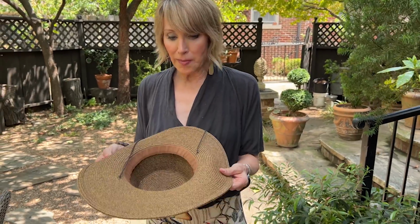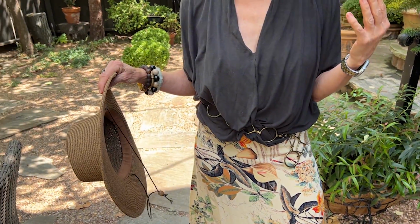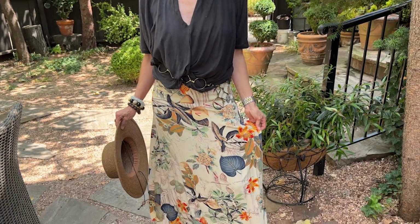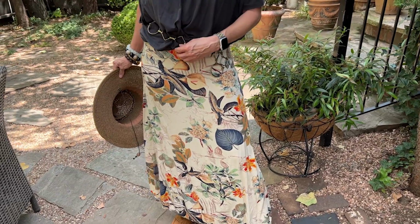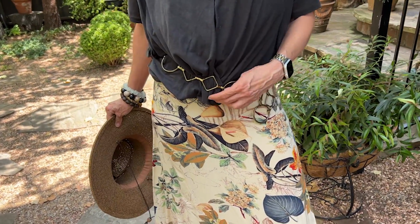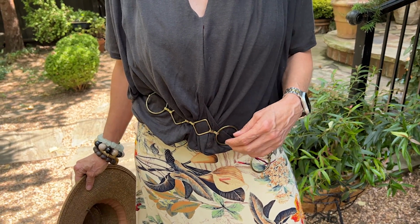Well, here you go. If you've held on this long, here's my outfit of the day from top to bottom. I have my wonderful San Diego hat that I bought in Santa Fe. I'll be wearing it on and off today, depending on the sun. My top is All Saints via Poshmark. It's one of my favorite, what I think of as a little bit upper end brand, but I always buy it secondhand. My skirt is, I don't know what brand, it came from Goodwill. My belt is a chain link belt that I have had since the early 80s. I have had this absolutely forever, and it is a staple in my wardrobe.